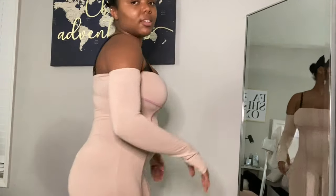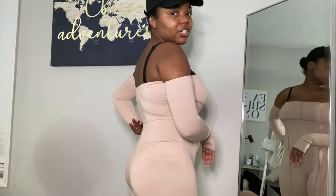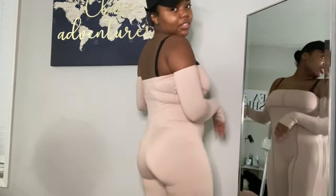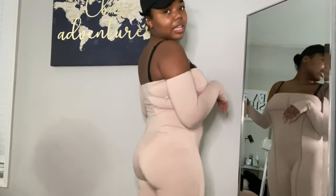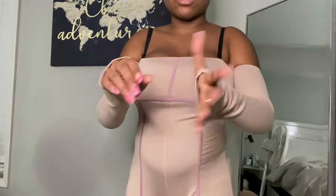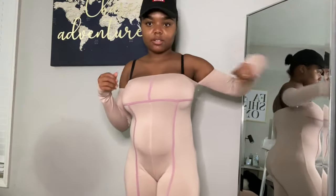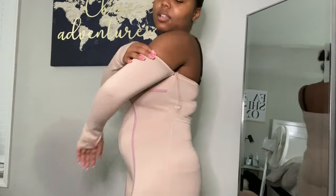This is how the back looks. It's extra stretchy, whatever. This one doesn't make my booty look as tight. I mean, it looks like I got some jiggle back there. But this does come with keyhole fingers, whatever you call it. Don't mind my bra, just for the try-on portion. But yeah, this is the off-the-shoulder, whatever. I got the string, and the arms are tight.